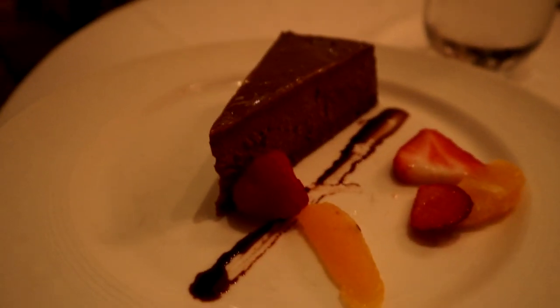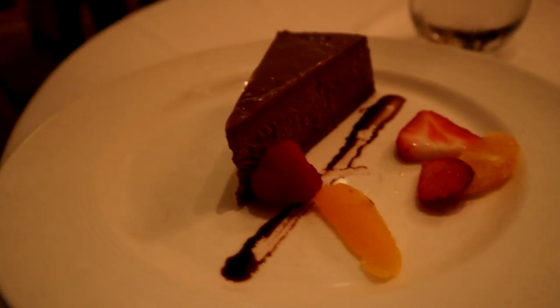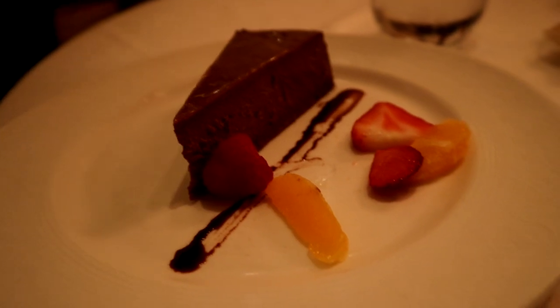Of course, last but certainly not least, is our very own no sugar added dessert, the chocolate cheesecake. I'm ready to get blown away, as usual, by the no sugar added item. Yes, show me amazing. Here it goes. Reviewing our dessert items, the chocolate cheesecake was the worst no sugar added item we've had thus far this trip.